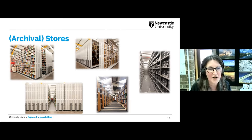Our special collections and archives team are very successful in attracting new donations and gifts. We recently got the Sir Terry Farrell Archive at Newcastle. So increasingly our storage is required for special collections as well as library material, which comes with their own standards of storage. And we do have two archival standard stores, both of which are pushing capacity now. So we are considering how to bid for funds for further expansion for actual archival space going forward.